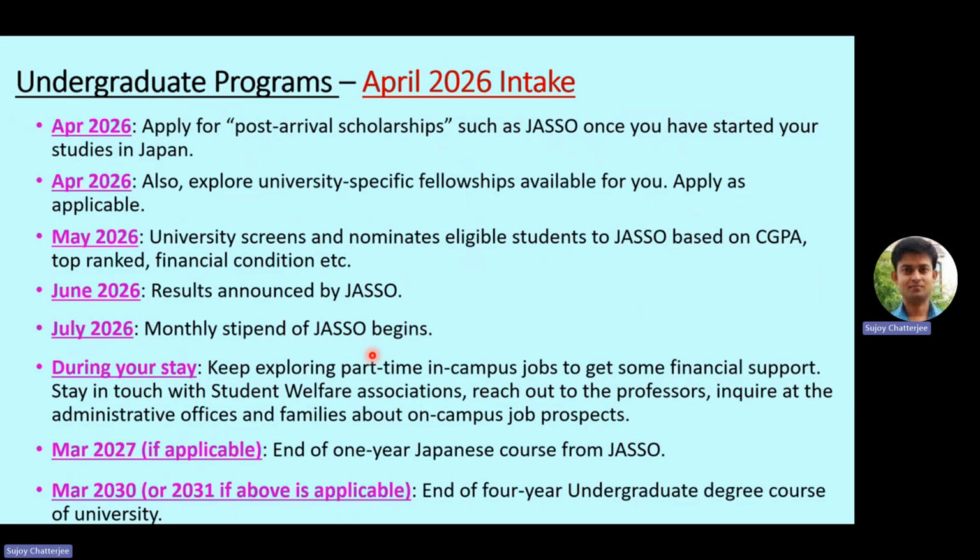So the most important one among them is the JASSO scholarship, that is scholarships given by the Japan Student Services Association, which consists of a monthly stipend. And also there are some university specific fellowships available for you, some tuition fee waivers or some other assistantship fellowships. So these are available, but are specific to the particular university and particular program you are enrolled in. So you have to explore all of these after you reach Japan, and you have to apply as applicable.